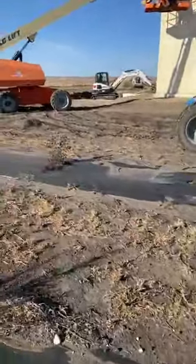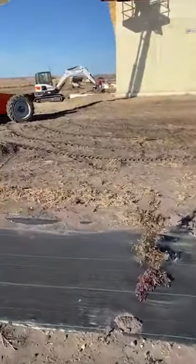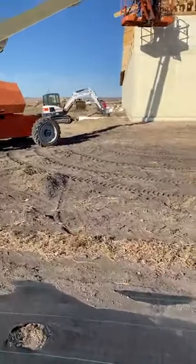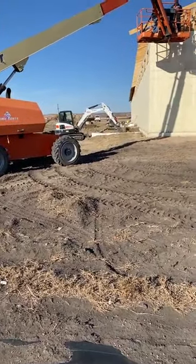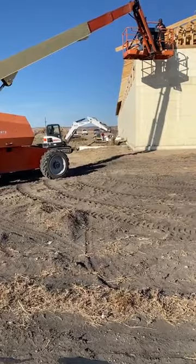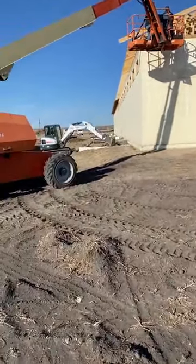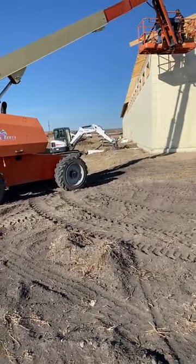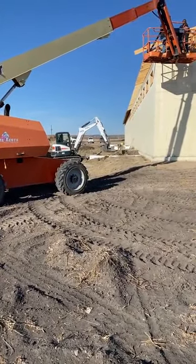On the other side of the building here, the concrete crew is here. They've got all the forms in, and they're tamping and packing the clay and getting that all settled, getting the topography around the edges good. Then we'll have gravel brought in, and next year we can start working on the floors fully.